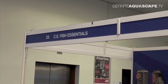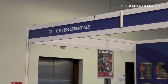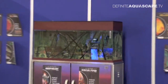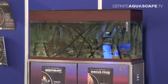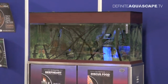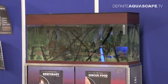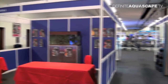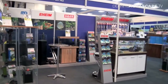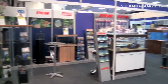CE Fish Essentials is a company trading in various frozen fish food. Here is one tank which is somewhat biotope-like, with some angelfish and discus. So it is a South America setup. The light is turned off at the moment, but I will film this tank when it is fully operational. And on the other side, there is a stand of the Eheim company, with a lot of equipment, various heaters, filters, and so on.